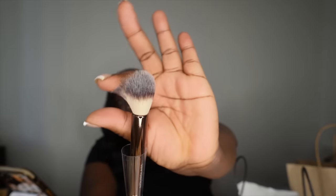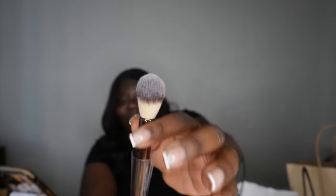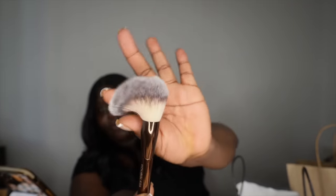So, I got that. I bought two brushes. These brushes were super expensive, y'all, but you know, we're trying to get our makeup right, so it is what it is. This is the Veil Powder Brush from Hourglass. I thought this was super cool. It has two sides. It's this side, which you can use for blush, or you can use to get the powder from under your eyes, or whatever you want to use it for. And then it has this side, which is for powder. And then I bought this concealer brush.